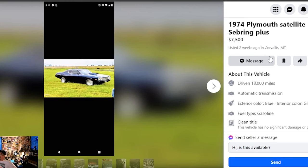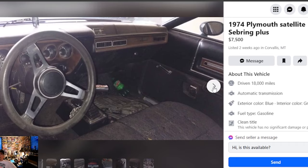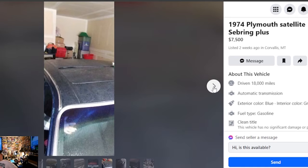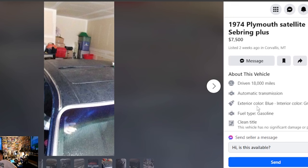It'll be a 1974 Plymouth Satellite Sebring Plus, $7,500, 2 weeks ago, Montana. This looks like a pretty decent car. Got a moonroof in it. Looks all together. Looks like the moonroof's vinyl top. Clean title. Says he has a 74 Plymouth Roadrunner, thinking about selling or trading. Sad to see it go. Just don't have time for it. But he's open to trades. Make an offer. Clean title. He's asking $7,500. Montana. 2 weeks ago.